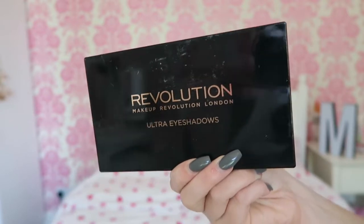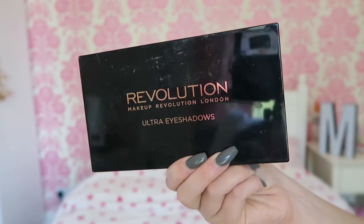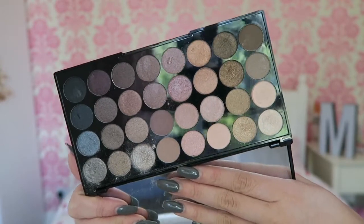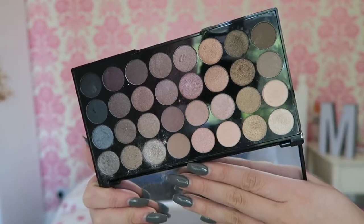And then the last eyeshadow palette that's at the back is this Makeup Revolution Ultra Eyeshadows palette, which is just a palette full of beiges and very neutral colours. There's a few darker ones at the other side, but apart from that, it's all just natural looking eyeshadow colours. I do reach for this one a little bit more than my NYX one, because if I want a normal eye, then this is very easy for me to reach for and just put something on.